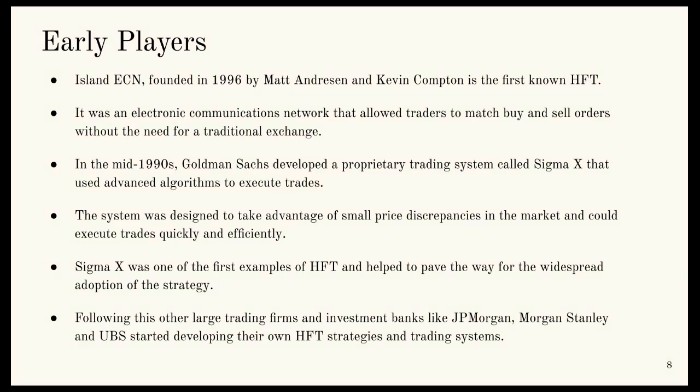Island ECN, which was founded in 1996 by Matt Anderson and Kevin Compton, is the first known HFT in history. It is an electronic communication network that allowed traders to match, buy, and sell orders without the need for a regional exchange. Unlike a traditional exchange, where people went to place an order and buy a stock, it used electronic communication networks to place orders over the wire.